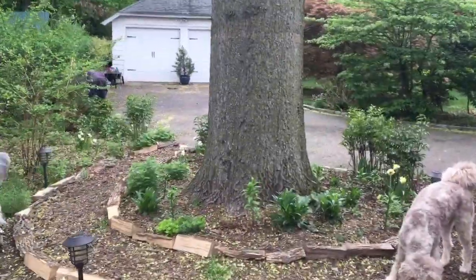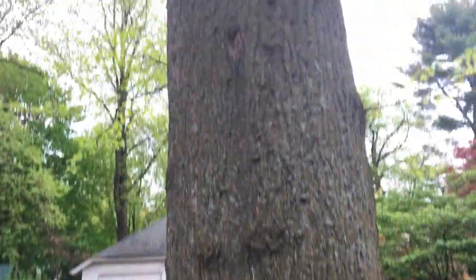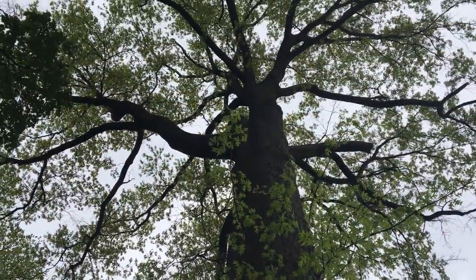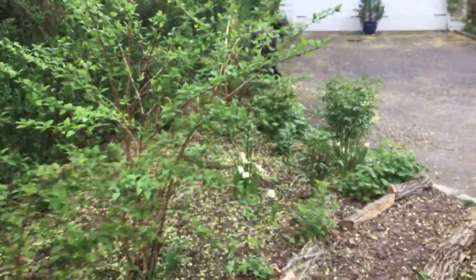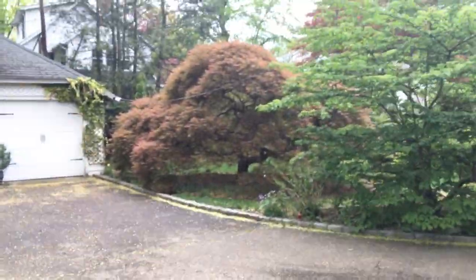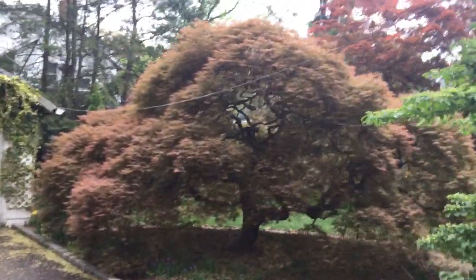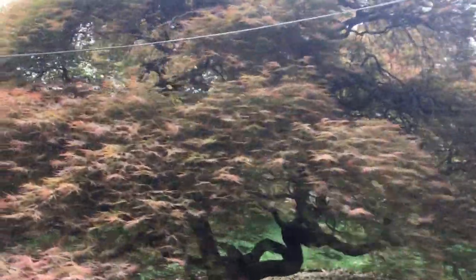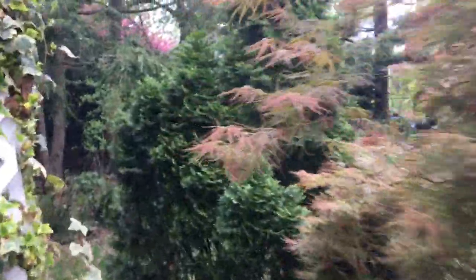Now we do have some majestic trees. This is a pin oak, and you can tell how beautiful and tall it is. Now this is a Japanese maple. This is one of the reasons we fell in love with the house. This tree is absolutely gorgeous. And then I'm going to go to the back of the backyard.